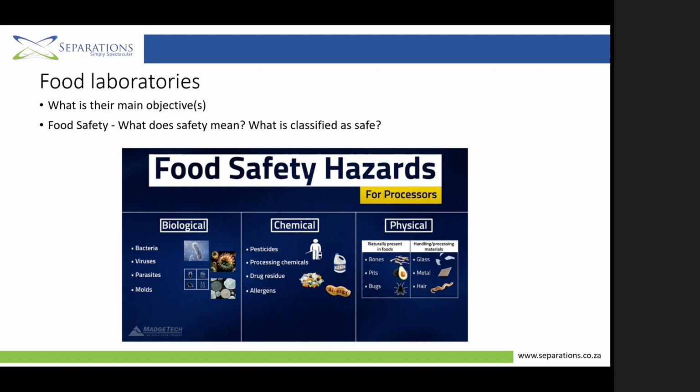There are more or less 3 pillars that a food laboratory tests for. The first one is biological, where you will look at your bacteria, your viruses, parasites, molds. Then you have your chemical compartment that has your pesticides, your nutrient testing, drug residue, allergens, but then also, very important, your physical pillar. In a laboratory, you can have all 3 of these combinations or one or the other. It will just depend on the sophistication of the laboratory.